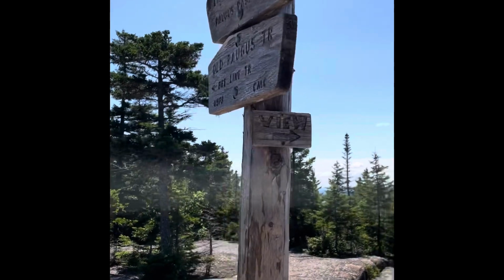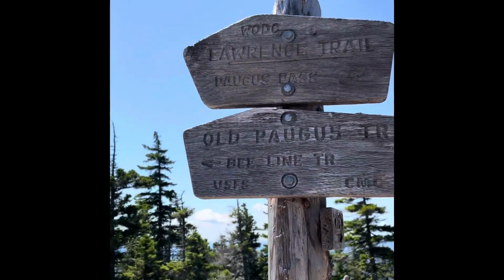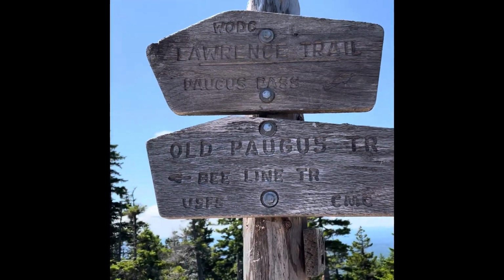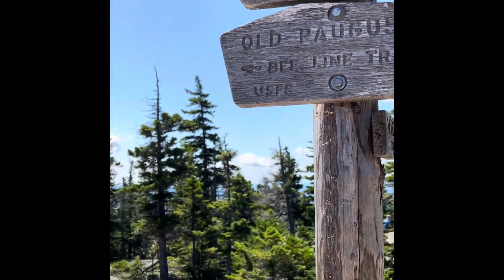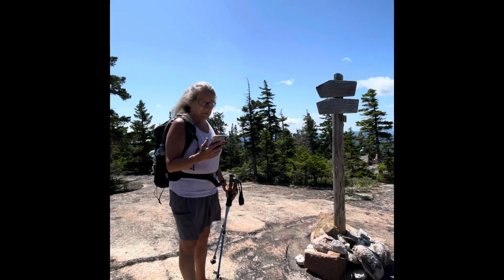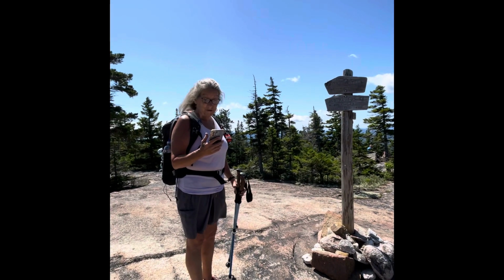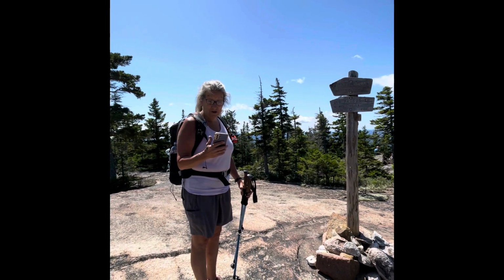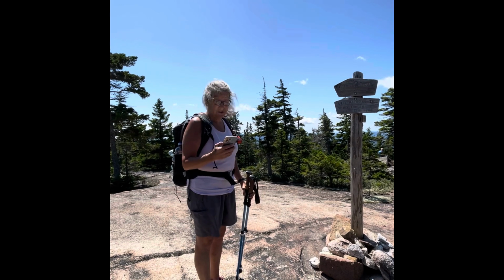The view is over there. We'll go over there afterwards. Alright. Oh, they don't have the elevation. So, what did we do, Carol? So we did 4.46, almost 4.5 miles in 3 hours and 41 minutes with an elevation gain of 2,156 feet.